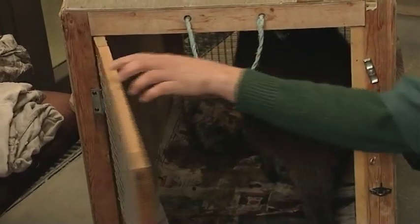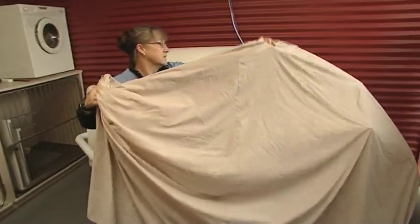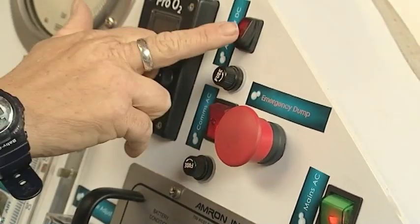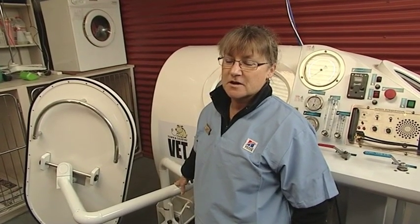Out the back, there's an unusual arrival. Meet Rosie, a tame wallaby who has a jawbone infection. She's here for something rather rare in New Zealand, treatment in a hyperbaric oxygen chamber. It helps to heal wounds about 15 times faster than they would normally heal.